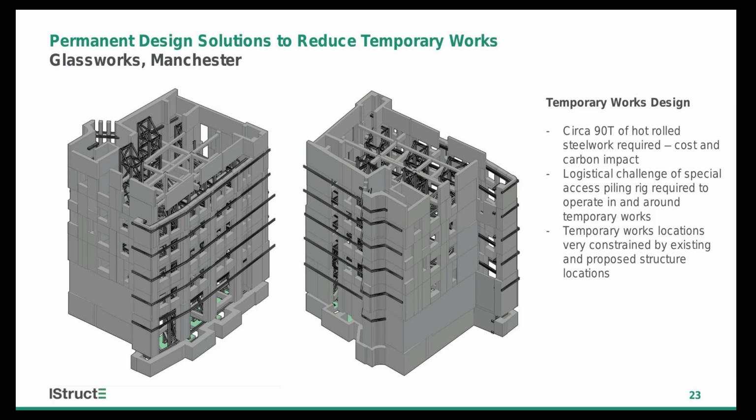So that put us into a bit of a tricky spot, where the temporary works designer had to introduce quite a lot of hot rolled steel. There was about 90 tons of hot rolled steel needed just to get the stiffness in that system, given the spatial constraints. 90 tons is quite a bit. When we got this, we had a look, and it would have been nearly sufficient to build the new permanent frame for the building.